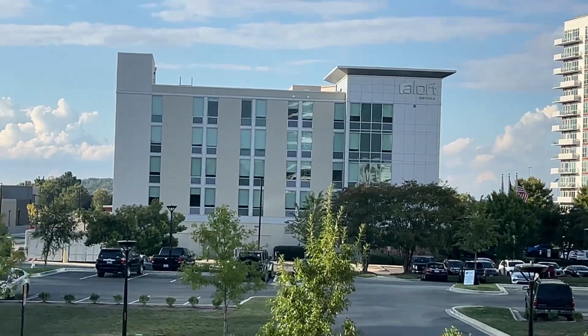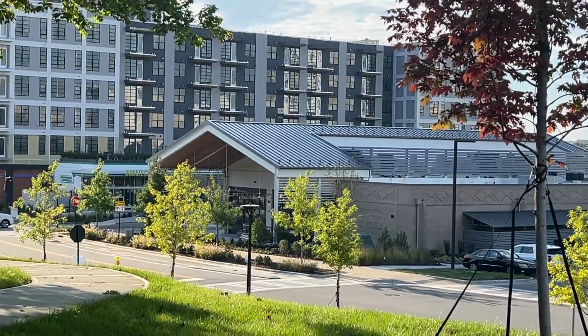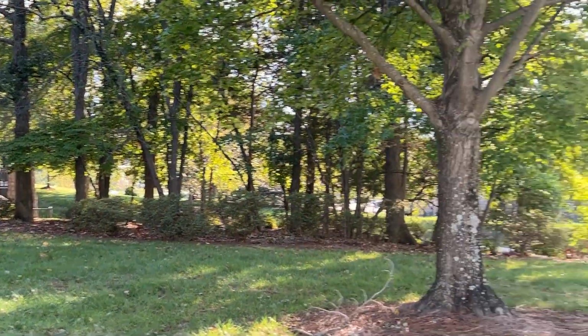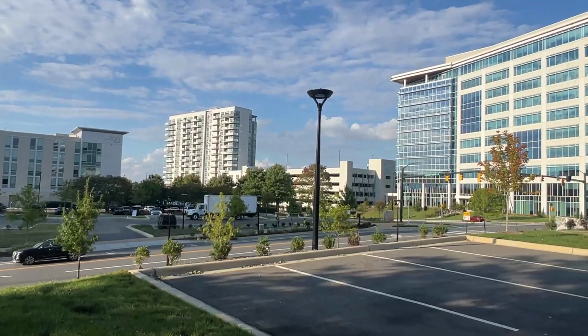And there's the loft. This is the backside of the main strip at Ballantyne. There's Harriet's Hamburgers. There we go with corporate lodging. And there's our 26-story building. That's just our little backside view of Ballantyne Reimagined.